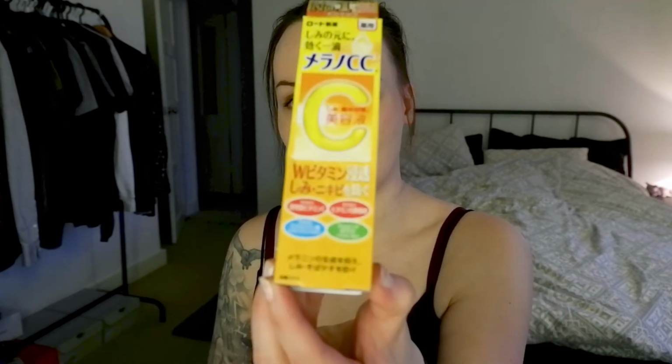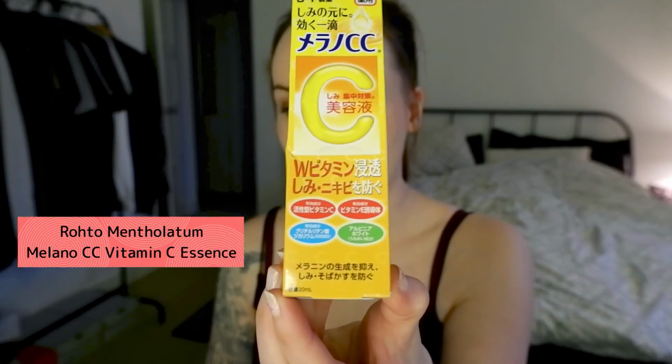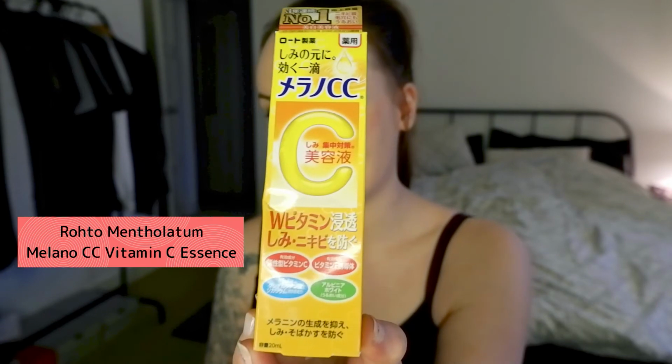This next item is something that has been recommended to me many times, in different forms of course, but I thought I would try a Japanese version of it, and it is Rohto Mentholatum's Melano CC Vitamin C Essence. Considering I used to live in a country where there's not a lot of sun, vitamin D, vitamin C is not something that I'm stocked up on. This is a tiny little serum. You can see it's quite small, and I've tried it a couple of times already.